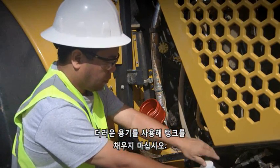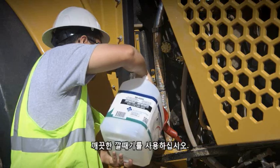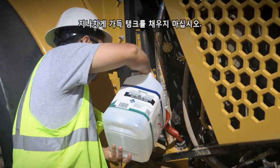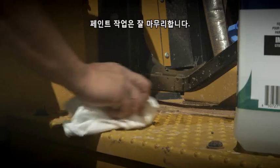You want DEF as clean as the day it was sold, Edgar. You don't want to fill up the tank using any kind of dirty container, and that includes the funnel that you use. It's just as important. Use a clean one. Also, be careful filling the tank. You don't want to overfill it. DEF is corrosive to some metals, and you'd hate to mess up that nice paint job there.